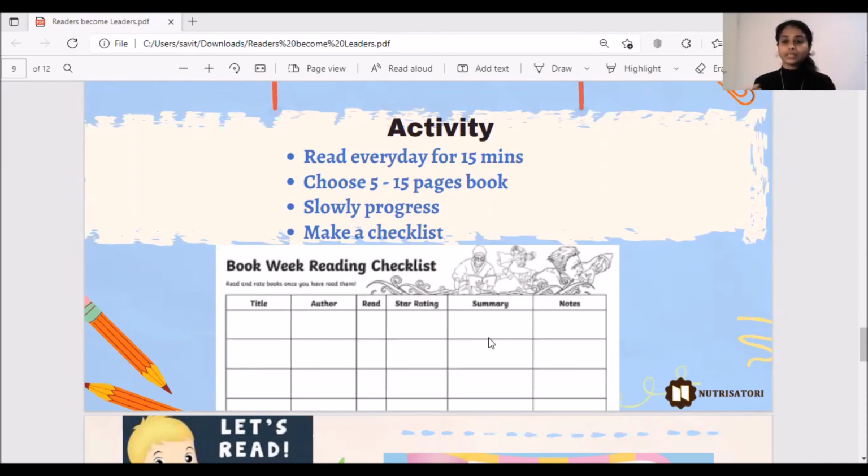So maybe after you read 10 or 20 books, if you go through this checklist, you may get to know that you would have given a 5-star rating only for a particular author, or only for a particular genre, or only for a particular kind of concept. So from that, you may identify that this is my favorite genre, or he is my favorite author. This book is what is making me interested. This genre of book is what is making me interested. So all this information, you will get from that checklist. That will help you to choose your favorite books in the future.